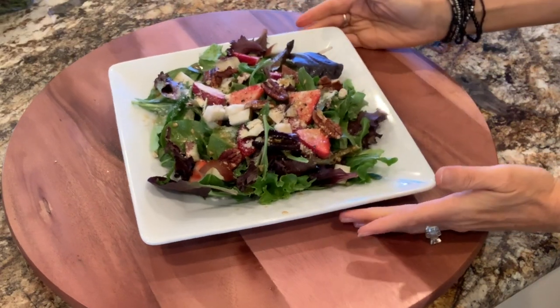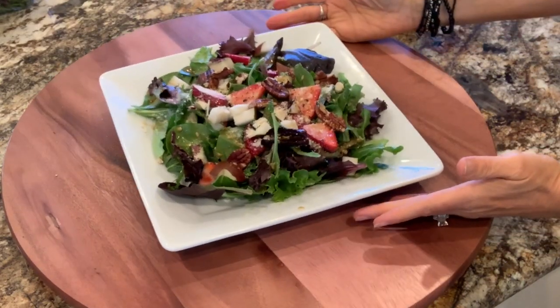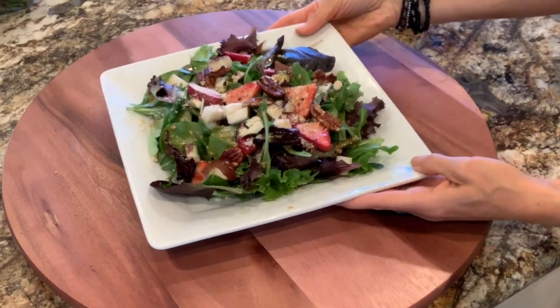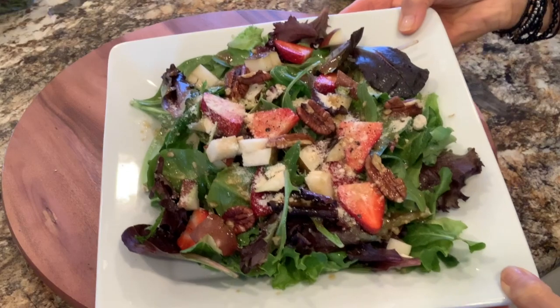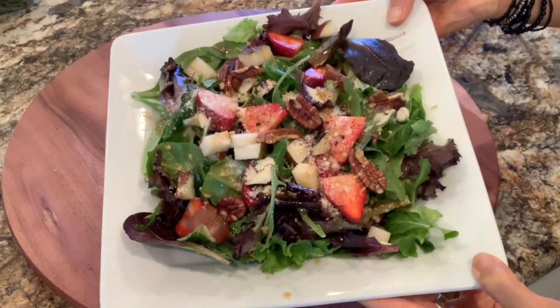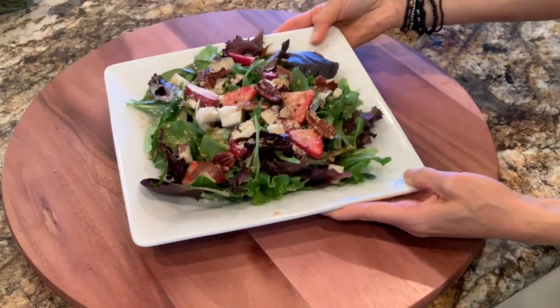And that is my restaurant style salad. I mean, come on, look at that. That is so good and so good for you. Your cells will be happy when you eat stuff like this.